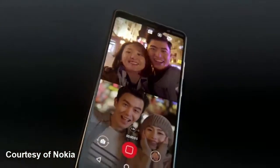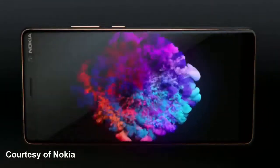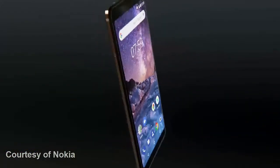A phone that is slim enough to use with one hand yet shows amazing detail on the 6-inch Full HD Plus screen with an impressive 2-day battery life. This is the new Nokia 7 Plus.